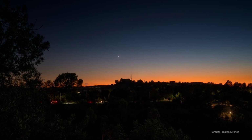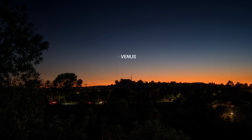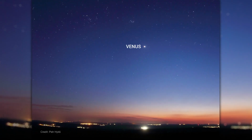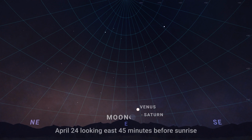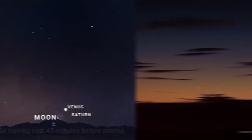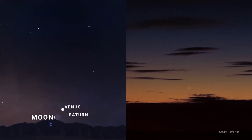Moving to the morning sky, Venus has now made the switch from an evening object to a morning one. You may start to notice it rising low in the east before dawn, looking a little higher each morning through the month. Around April 24th and 25th, you'll find Venus, Saturn, and the crescent moon gathered low in the east as dawn warms up the morning sky. Those with a clear view to the horizon may also pick out Mercury looking bright but very low in the sky.